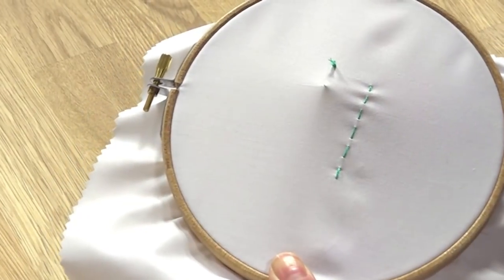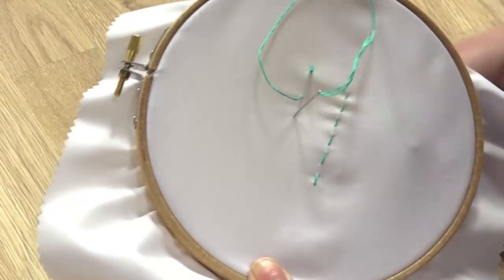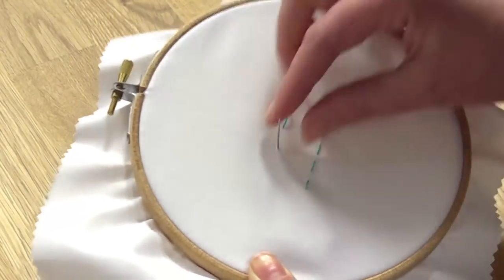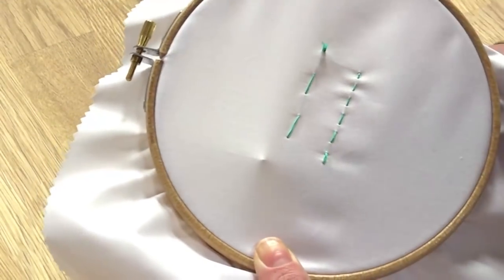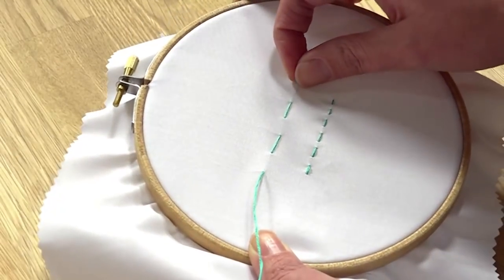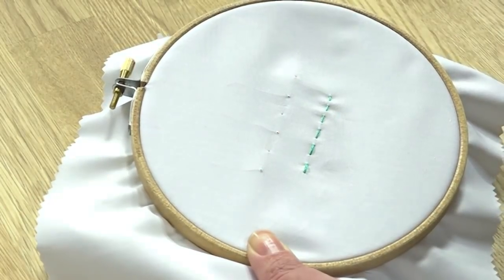So this time you can see that I'm making these stitches a lot bigger because this is just a temporary stitch that I want to be able to remove a lot easier. If I just do another couple of stitches for you. So what you'll be able to do when you get at home and you want to remove the stitches, you should just be able to pull those out nice and easily.